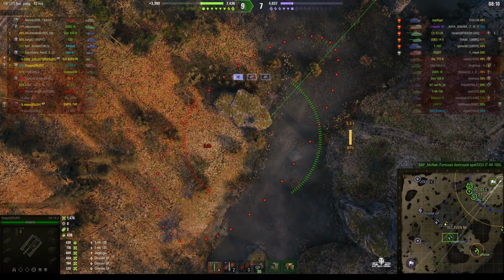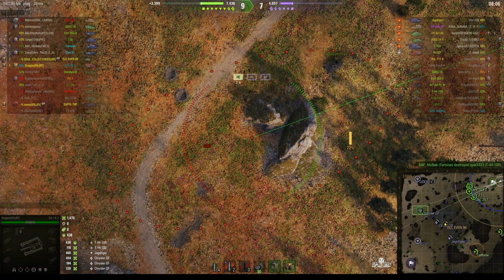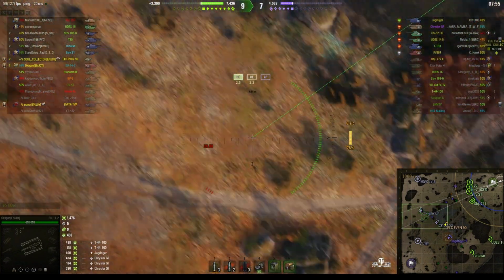The good news is the tortoise managed to see off that T-44-100. We're having a quick look to see if we can find those enemy tanks that are unspotted at the moment. And he's gone back to the Chrysler GF, because that guy was a one-shot. Rounds out. It lands short.